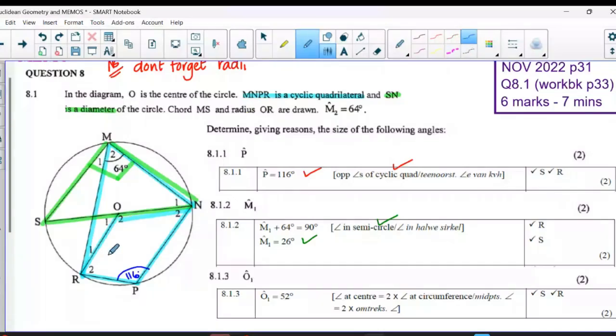And because of the way this picture is drawn, you might see the angle at center O2 before you see O1. So you could have used the 64 and you could have gotten to the 128. And then you could have said angles on a straight line and you would have got the 52. Okay, so that would have been 2 steps, which is absolutely fine. However, there is a quicker way to do it.